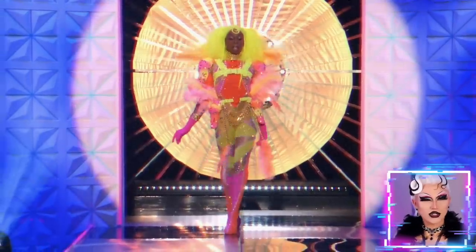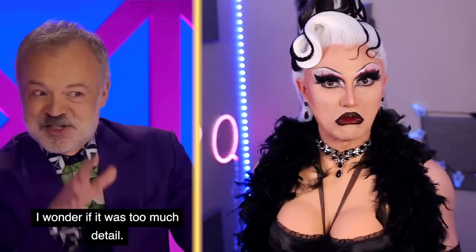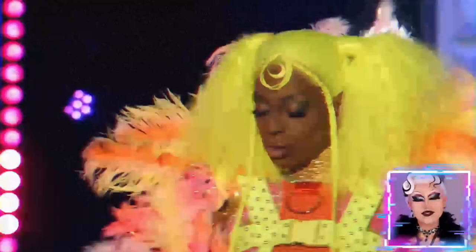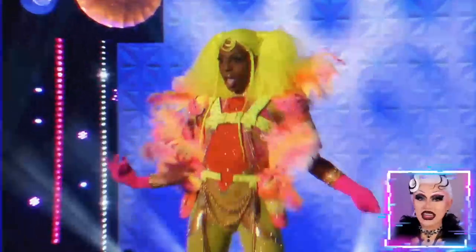The judges, though, in particular Graham Norton, were talking about how this look might just be a little too much, and I did not agree with that at all. I thought it was just enough. The one thing I would do is maybe swap out the yellow wig for a pink, just to give a little more contrast to the outfit, because I do kind of lose the back part of those yellow feathers around the collar with the yellow wig. It just all blends together.